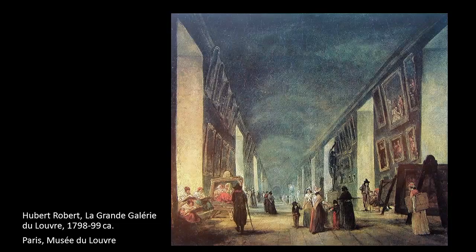We can find this illustrated in Hubert Robert's series of ideal perspectives of the Grand Gallery at the Louvre. Here we see one version that presumably documents how the gallery was disposed in the first years of the Revolutionary Museum. We see paintings and sculptures on display on the walls and on easels, mostly female visitors, some of them with children, and they seem to be doing more copying or chatting than looking at the objects on the walls. But anyway, they are enjoying and using this museum and this heritage. As I said, this is an ideal view of the museum.